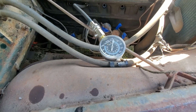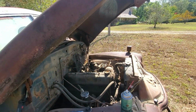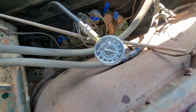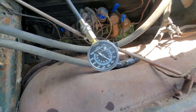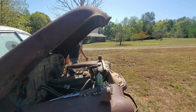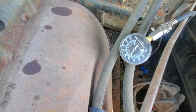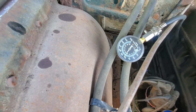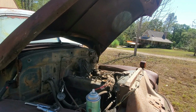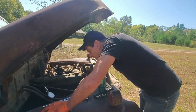Number 4. About 119. Okay, number 5. Let's see what we get. Yeah, babe. What you got? 120. 120. Insane. Number 6. You know, that one's probably the highest so far. What is it? I don't know, maybe 125? Wow. I'm not sure how to read those marks. That's 129.